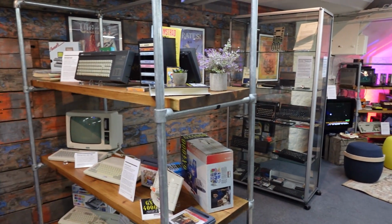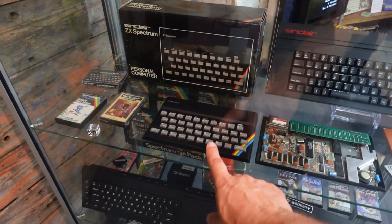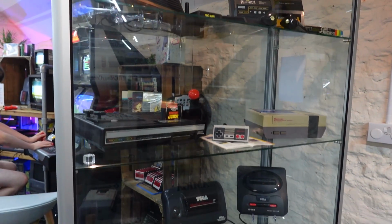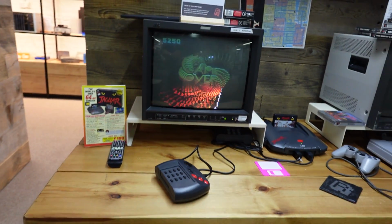So much stuff to look around in. And like I say, if it's in a cabinet, doesn't mean you can't touch it. Doesn't mean you can't see it set up. Spectrum 48K, of course, and a +3. Those are both very special to me as well. Got a Woody up there, all the way down to an Xbox and a PlayStation 2. Jaguar.